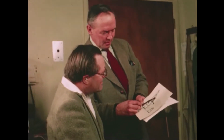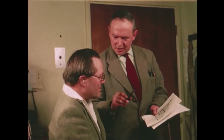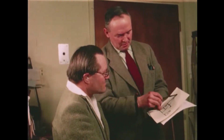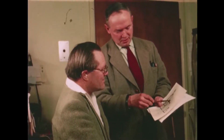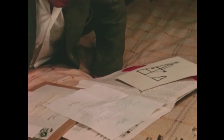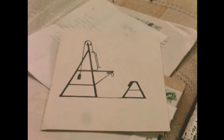Charles Darby, with pipe in hand, enters the room where Albert is painting with a brush held in his mouth. Charles shows Albert some diagrams. Charles gave a lot of thought to Albert's problem and finally wrote, "I think I have at last solved your problem. An apparatus which incorporates the support for your legs and a built-in easel. It will be made to your exact measurements."